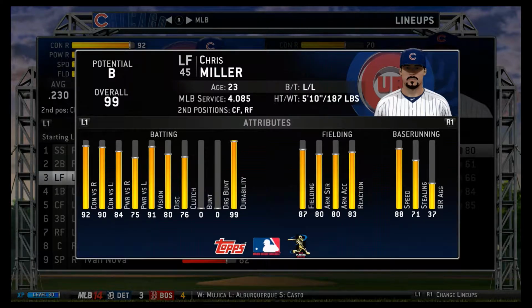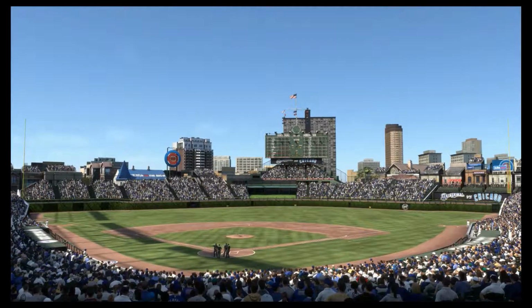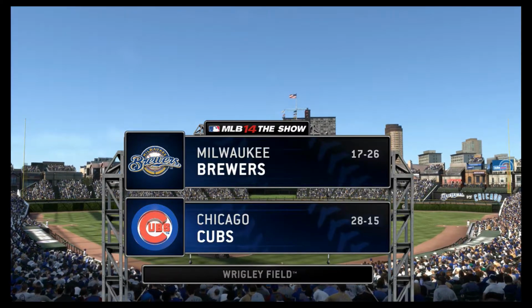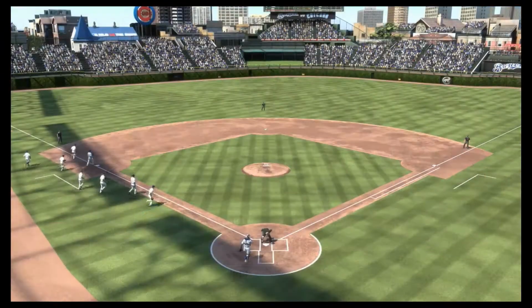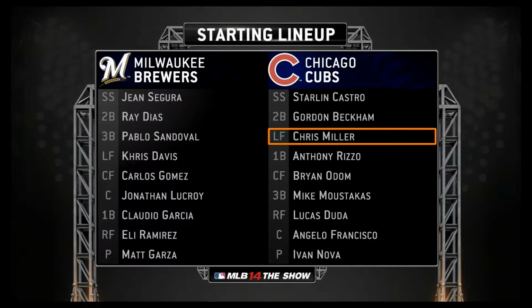Untouchable. Blanco hits a no-hitter for Tim Lincecum. A good look there at the familiar ivy-covered walls of Wrigley Field on the north side of Chicago. And before we close in on first pitch, a look at the starting lineups here for the finale.